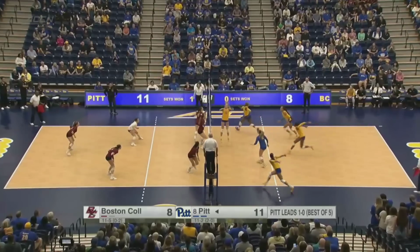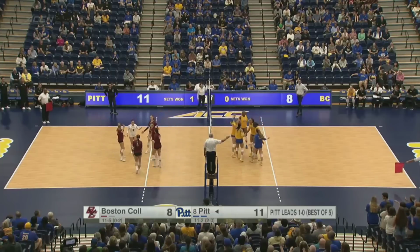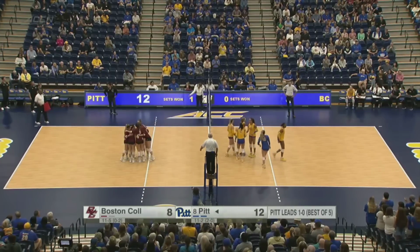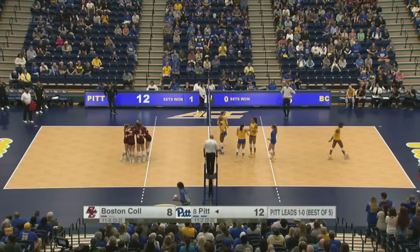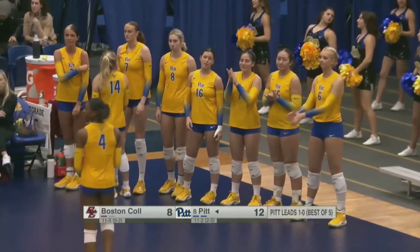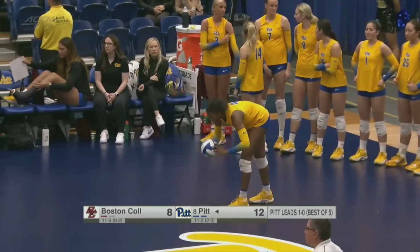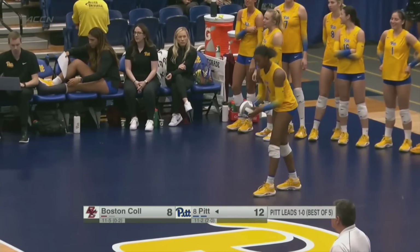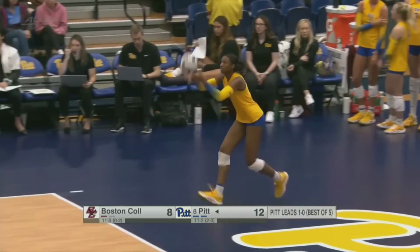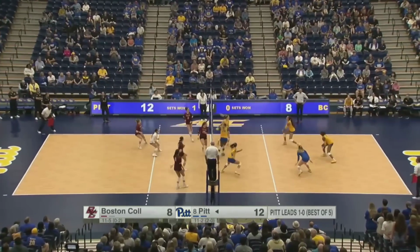Little bump by Schroeder to the Panthers. Vasquez-Gomez once again. Looks like they're going to call it in. Another point for the Panthers. They are now on a 4-0 scoring run after being tied 8-8. Game of runs really so far in this match. You look at the Panthers starting 5-0, then Boston College coming back with a 3-0, now a 4-0 run.